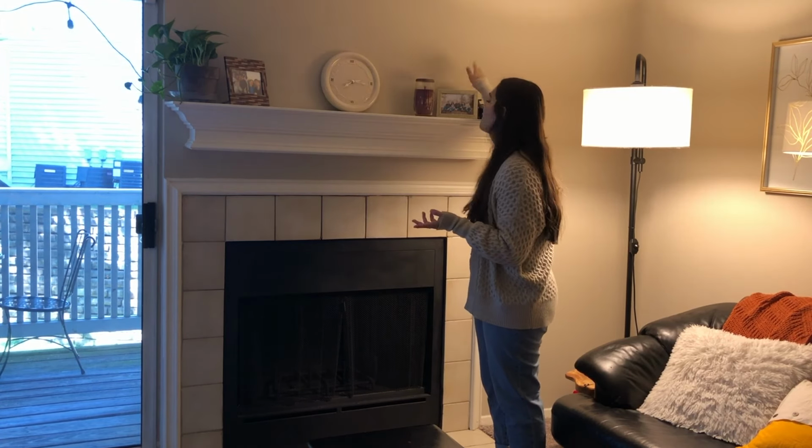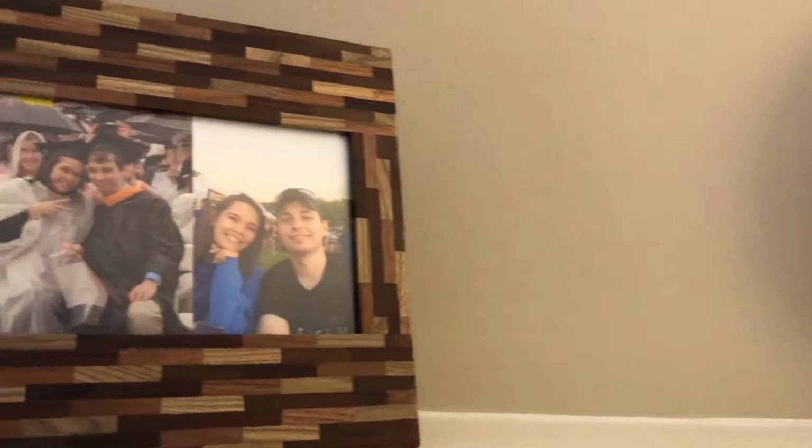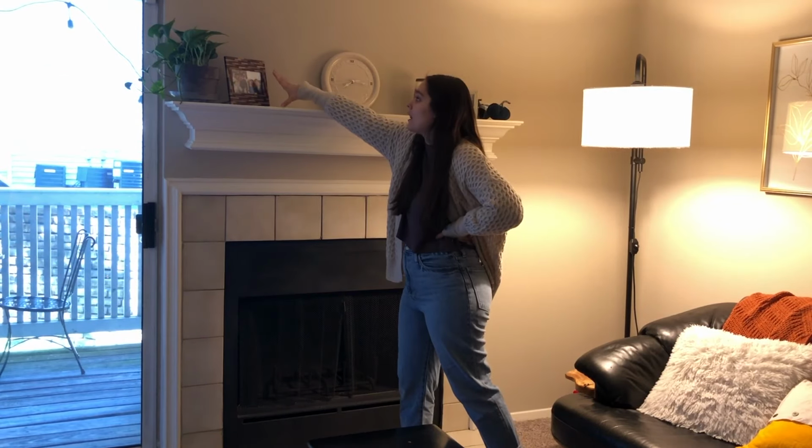I've got some photos in picture frames. This picture frame is actually from Japan when we went in the summer of 2019. Handmade picture frame with a bunch of different types of wood, so I love that.